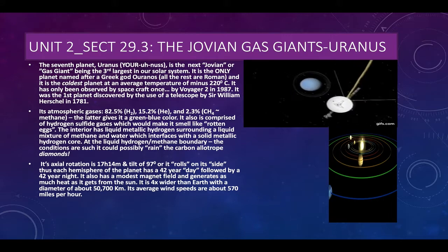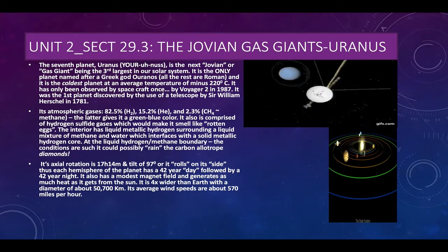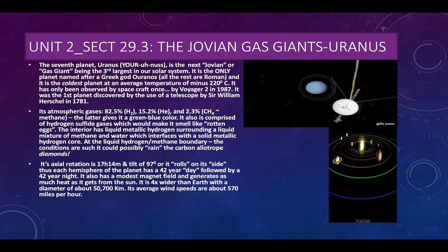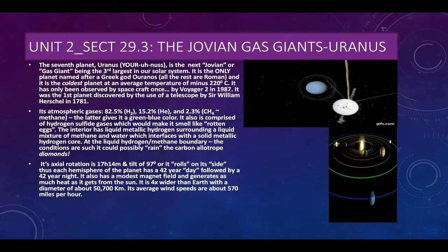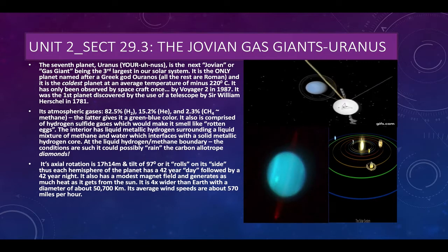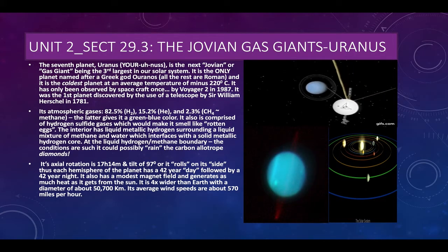So roughly it's 4 times wider than Earth, with a diameter of about 50,700 kilometers. And its average wind speeds are about 570 miles an hour, so about half as much as we saw on Saturn's surface. But it's known for being very cold and its color. And these are the actual images of the Voyager when it was coming closer.